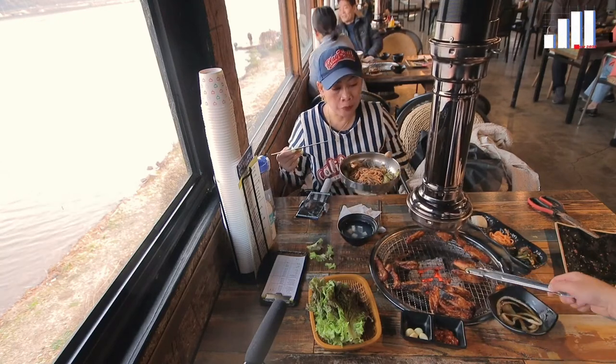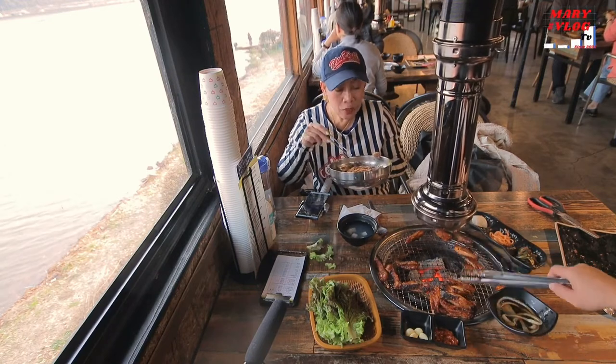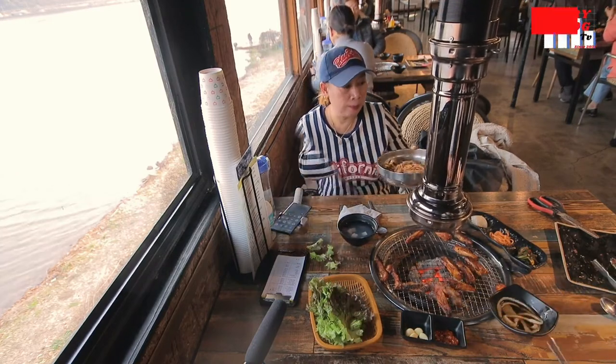Noodles with vegetables also. Additional spicy. You know, Korean food is mostly spicy.